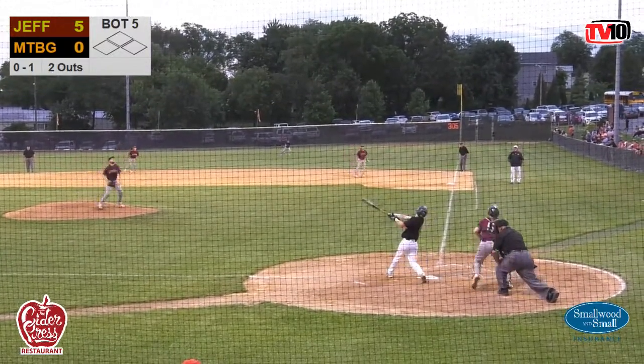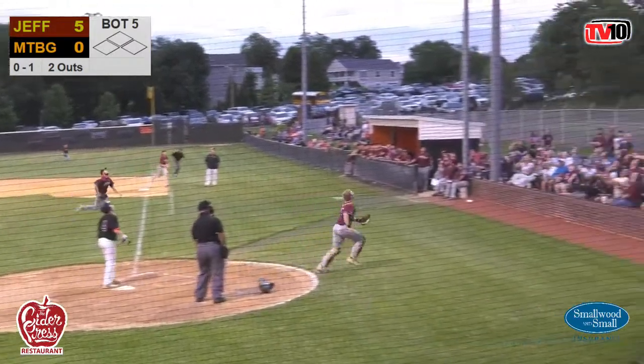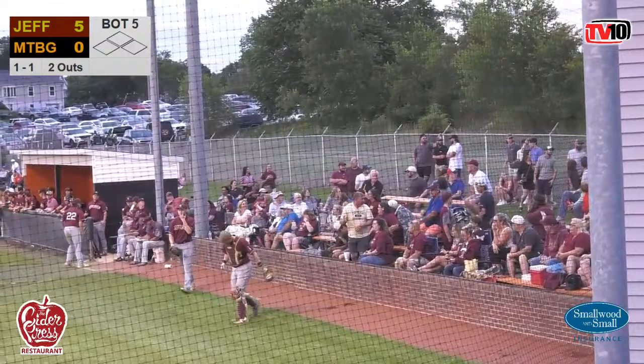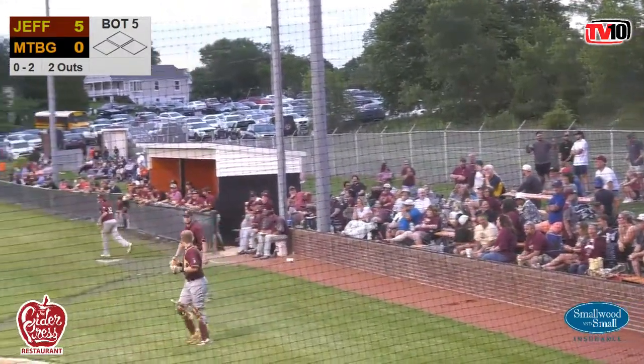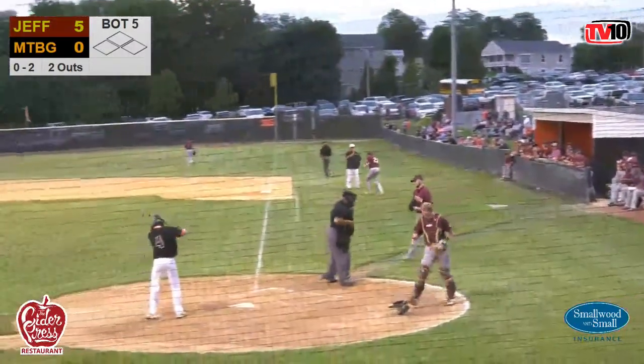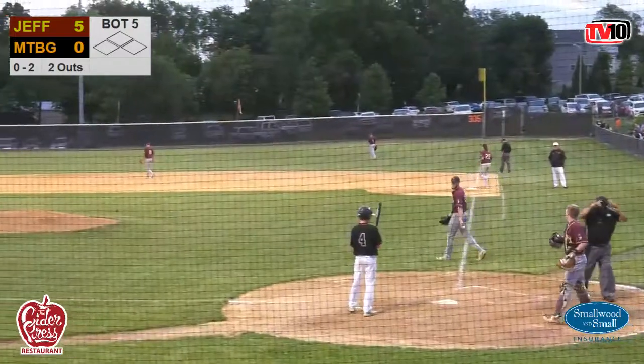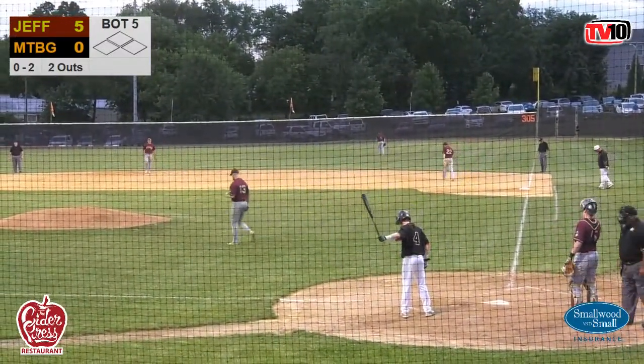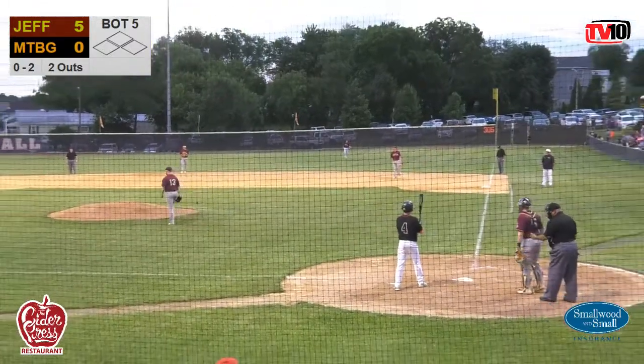Ready with the 1-1. Here it is. This one lifted into foul territory. Not sure anybody's going to have a play on it as it does get out of play back over towards the softball field. Count now 1-2 to Sifford. Had the spectators moving around a little bit. I don't think anyone was trying to catch it. I think everyone was kind of trying to get out of the way.